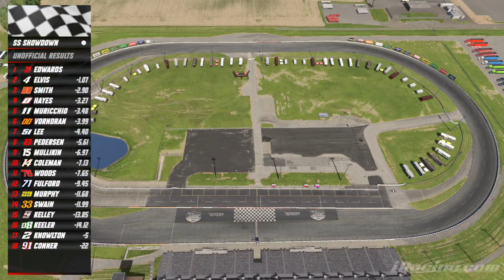We'll run through our top 18 one more time. Trevor Edwards, your winner. Brandon Elvis, 2nd. Chris Smith comes home 3rd. Jacob Hayes, we talked about him, drove that car without a front bumper back up to the 4th spot. Riley Maricchio comes home 5th. Matt Borndren 6th. Connor Lee comes home in the 7th spot. Christian Peterson led a lot of laps, ends up in the 8th spot here tonight. Justin Mulliken 9th. Justin Coleman comes home 10th.